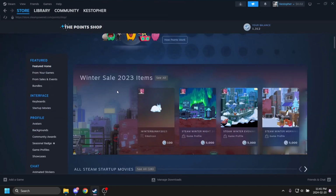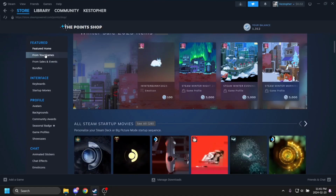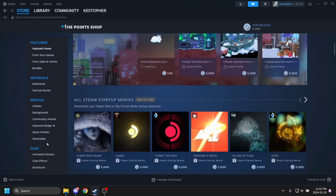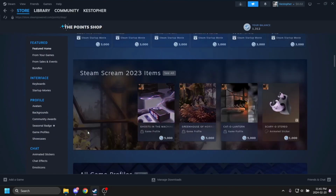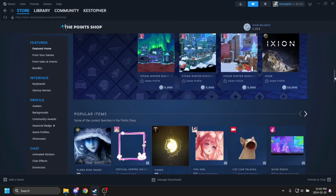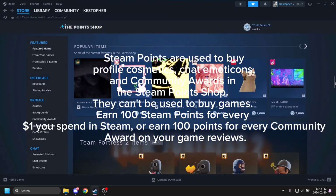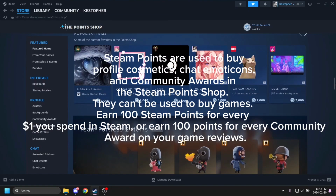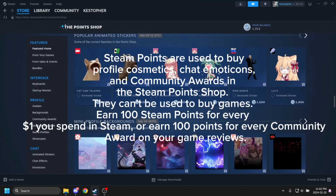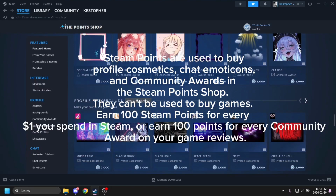In your point shop, at the top, you can check your balance at the side of the screen. So right here, I have at least 1,312 points. However, you won't be able to buy a game using your Steam points. Steam points are used to buy profile cosmetics, chat emoticons, and community awards in the Steam point shop. You cannot use it to buy games, and it is actually the policy of Steam itself.